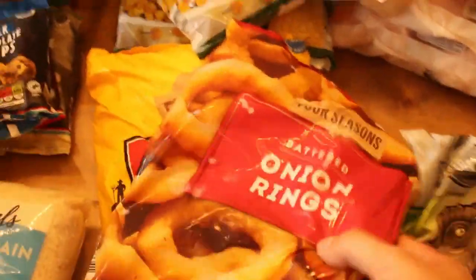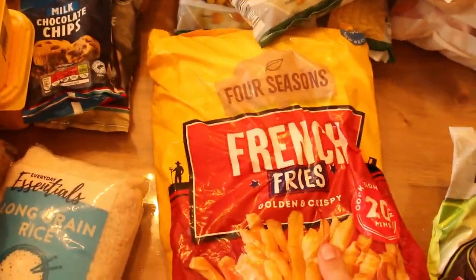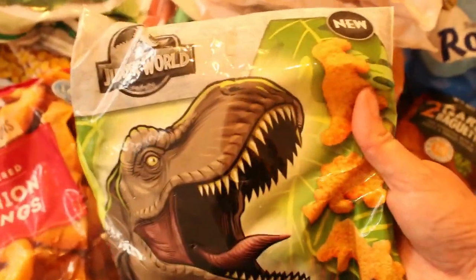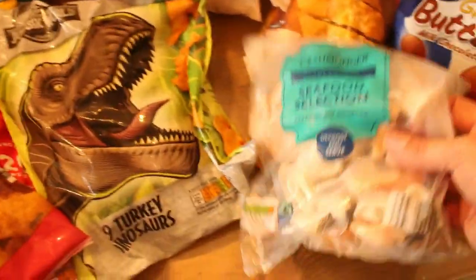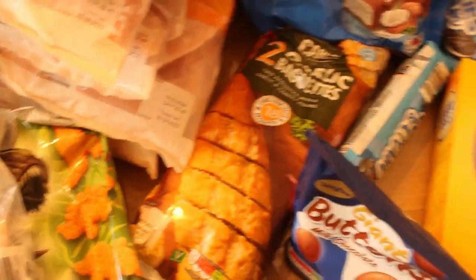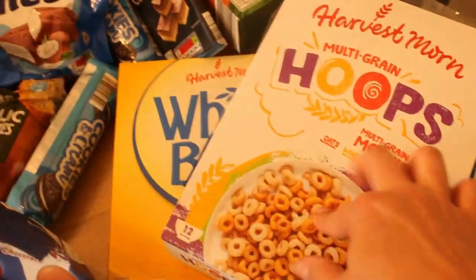And my husband again sneaked in some onion rings, and then I asked him to get the French fries. It's just nice to have on the side of some meals. When I forget to add something, I can just pop that in the air fryer. My middle son Jamie asked for this, so I got him that just for lunches and things. That is for me. I really like that, to add it to a lot of different things. And then some garlic baguettes just for the freezer. In terms of cereal, the kids really like this one.